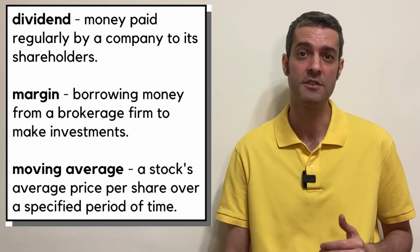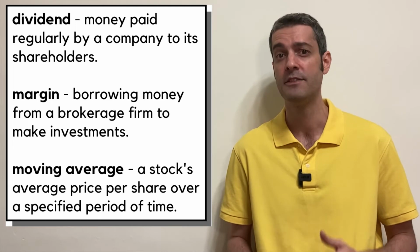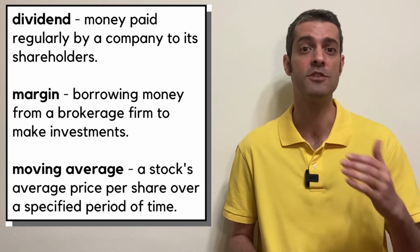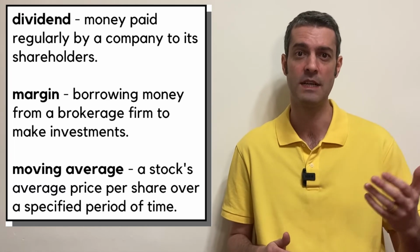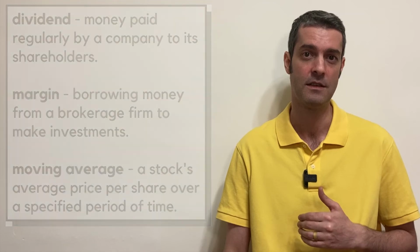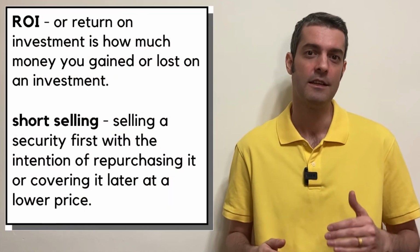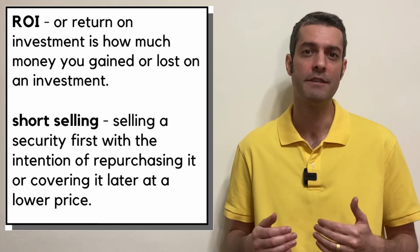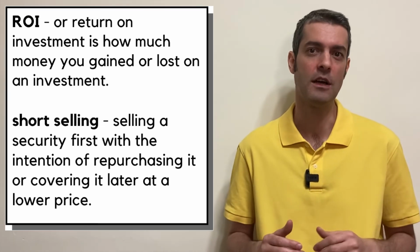A moving average is a stock's average price per share over a specified period of time, such as a 50-day moving average and a 200-day moving average. Moving averages can be used to identify trends and potential support and resistance areas of a stock price. An ROI is a return on investment, or return on costs. This is whether you gained money on an investment or you lost money on an investment, how much you gained or how much you lost.